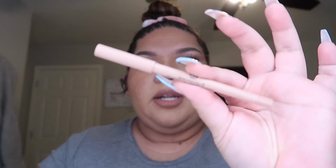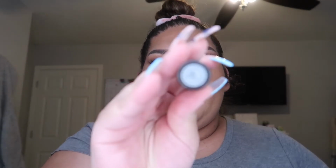But for my lips, I have the KKW lip liner on in the shade Nude 1. And then on top of that, I just have the MAC Velvet Teddy lipstick.